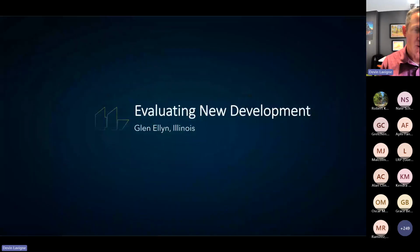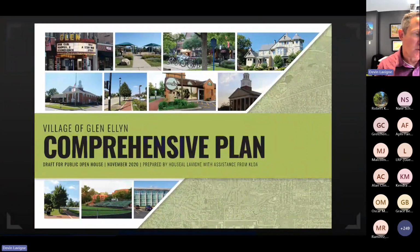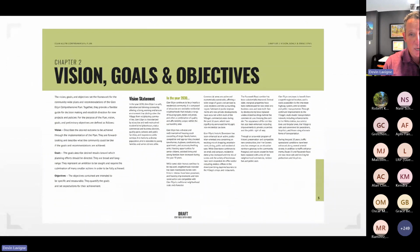Final example I'll go through before I hand it off to Sujan, how we used a digital twin to help the village of Glen Ellen evaluate new development. Similar thing, we were working with Glen Ellen on their comprehensive plan. Part of that planning process had a lot of outreach and engagement. And what we learned was how cherished the downtown was.